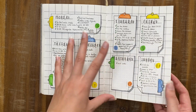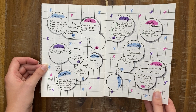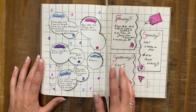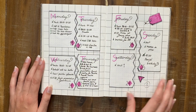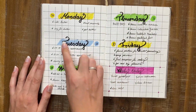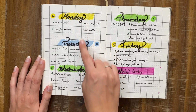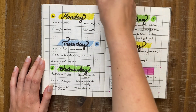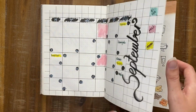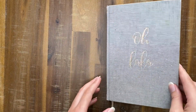Then there are the spreads with circles. I think those look nice too. They are simple yet effective. I also like this more basic setup with just some titles and tasks. That was my first ever September bullet journal setup, and overall, I think it's really great. The weekly setups turned out wonderfully.